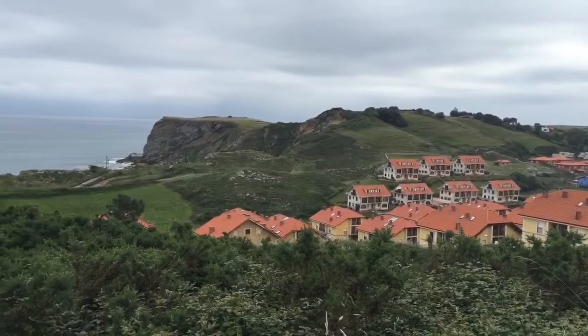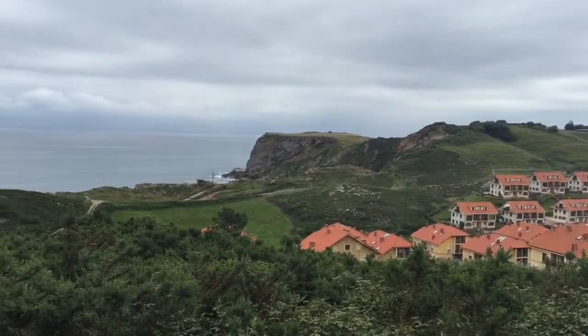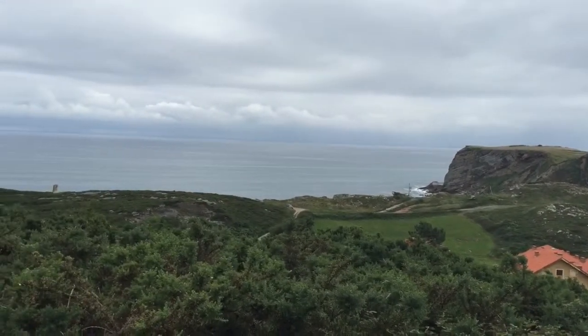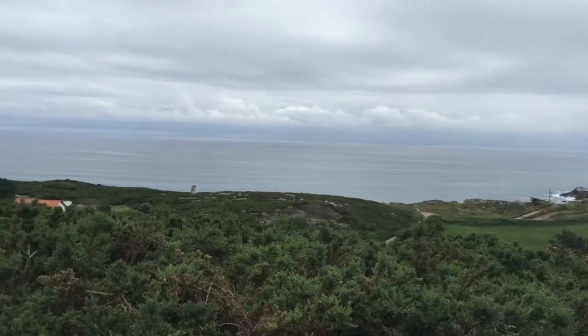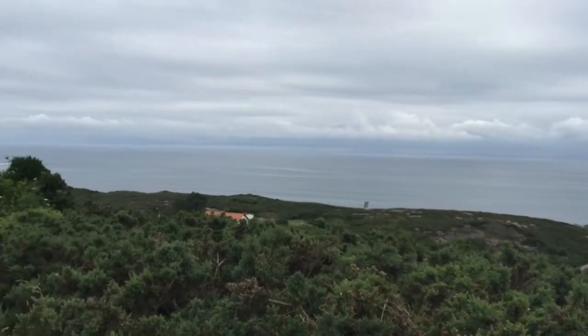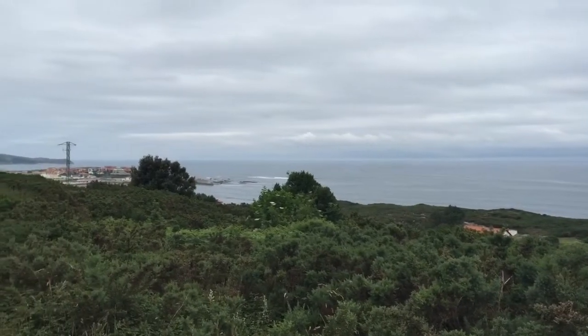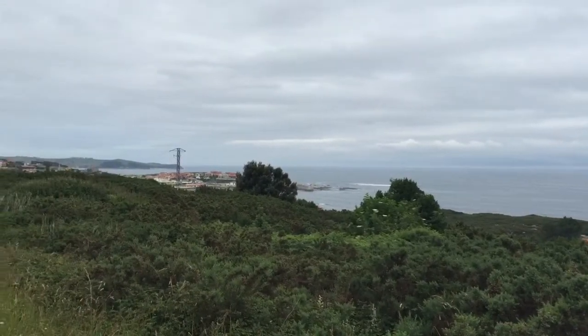There she is. I've been waiting for this shot all day. Of that cliff, the ocean. Something sitting right there in the middle, I'm not sure. Yeah, almost there. That town over there, right on that end of that peninsula, it's Comillas.